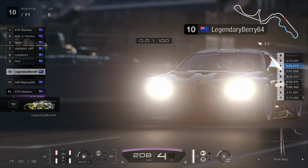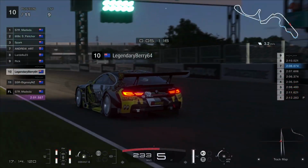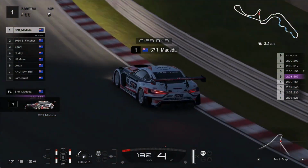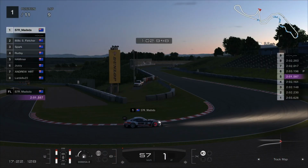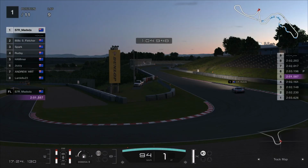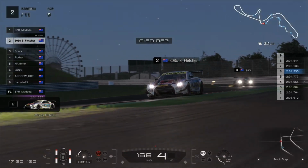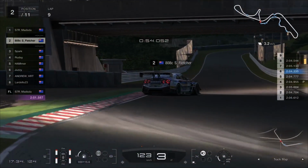We continue down the grid. Rick in 9th, Legendary Berry 10th, Mad Mower Motorsport, that Beamer. We'll wait and see what happens with them as they continue this race. Our race leader now well out in front, completely out in the clear. I'd almost expect to see when, by the time he gets to the pit stop, he might even stay in front. We'll have to wait and see. It is a very long time on fuel.